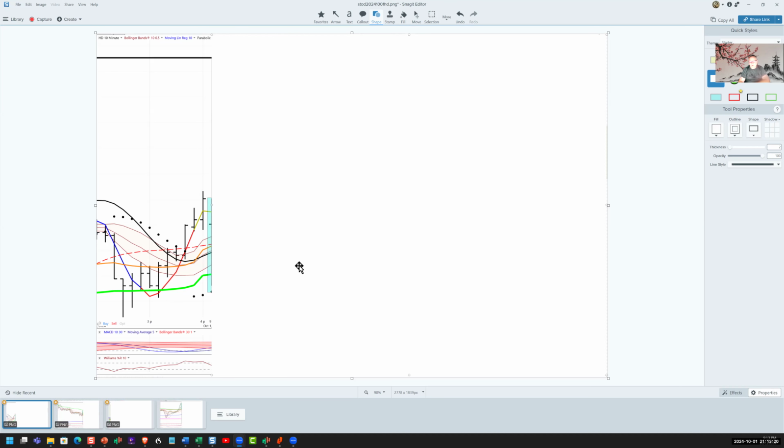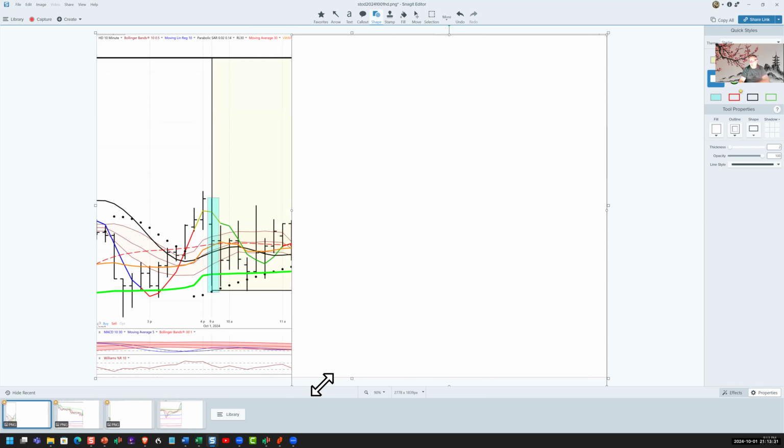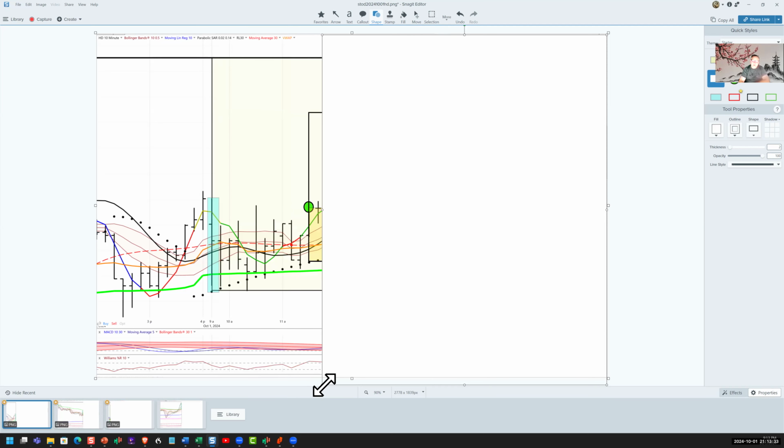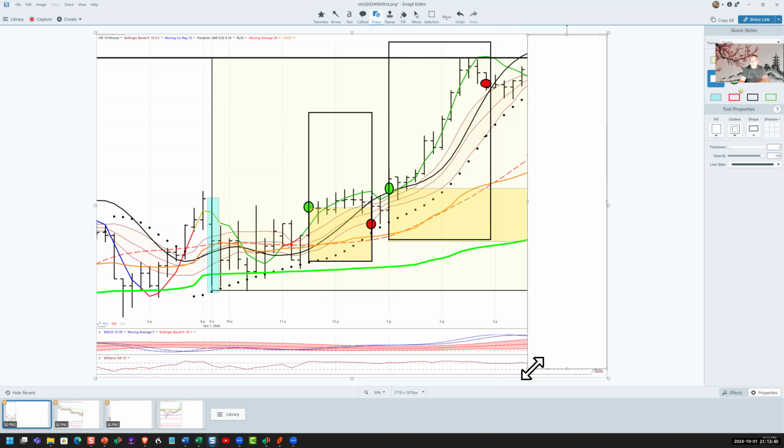This is Home Depot 10-minute chart. The blue box is the opening range 10. Right around lunchtime, it makes a 1, 2, 3 entry to the upside, loses half an R. There's a COTA 2 reentry, makes 2R, so gets about 1.5 net for the day.